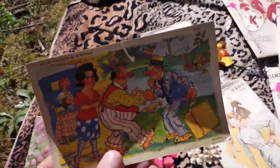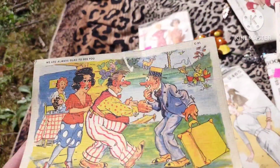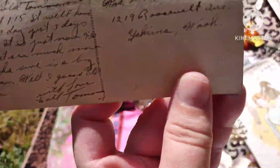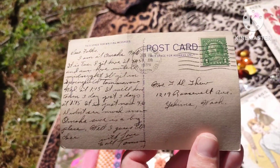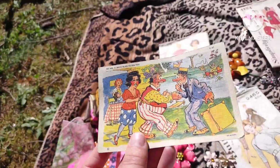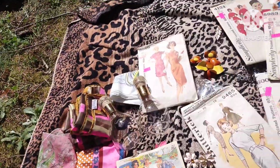Then I got this fun little postcard. It was really colorful. I kind of like these fun postcards. This one was from 1934, so almost 100 years, about 90 years old. And it was in really excellent condition.